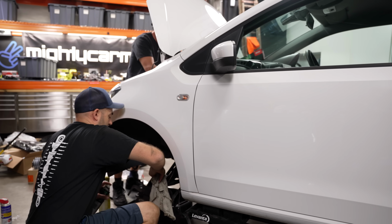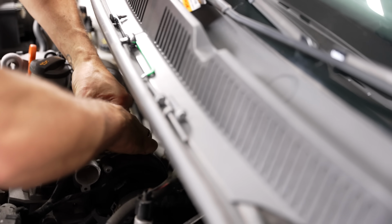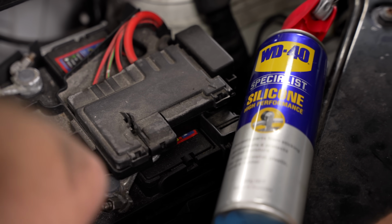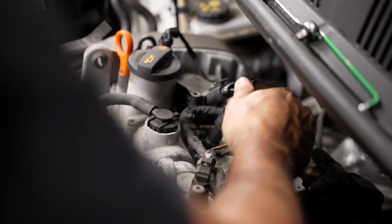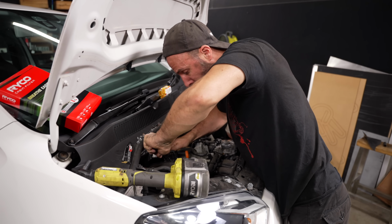The ignition coils are near impossible to get out by hand, so the best bet is to spray some silicone around the coil shaft and then use the leverage of some long nose pliers to pop them out so you can access the spark plugs.